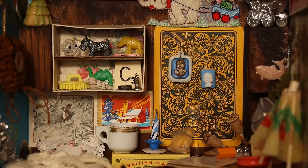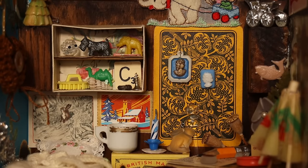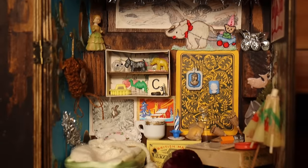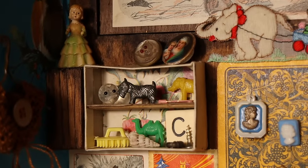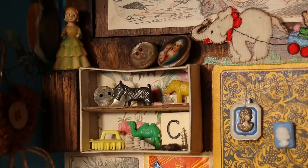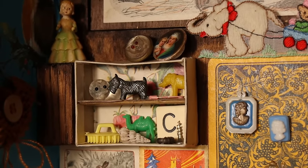Little cracker charm upside down. Is he upside down? Oh yeah, he was upside down. I'll dig him lower down anyway. It needs something on top of the shelf, doesn't it? So for now we've added a couple of collar studs on the top. Collar studs. I love the cat one. The cat one is amazing. I think that was hand painted though.